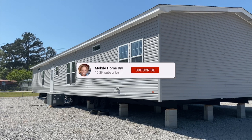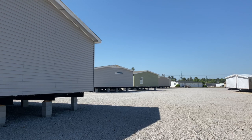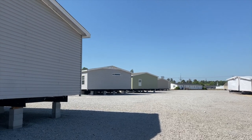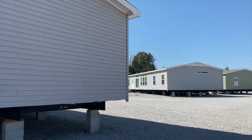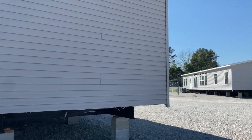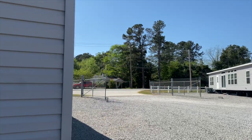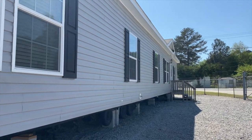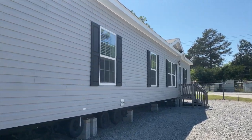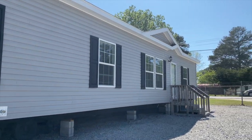I see a transom window there. Can't wait to see what room it's in. So let's go in and have a look, shall we? It's a lot of rock and gravel out here, you guys, so I don't walk around the whole house, but I want to give you an idea of what the exterior looks like as well, okay? All right, let's go in and see what we got.